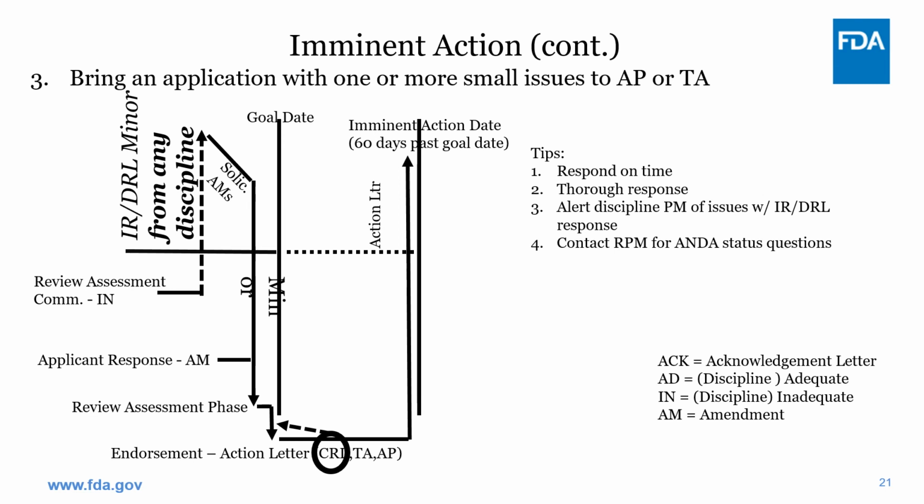In the typical situation, a late cycle IRDRL is issued by FDA with a request for a responding amendment to be sent from the applicant a little ahead of the GDUFA goal date so that FDA has time to conduct a triage of the amendment to determine if it looks good. If not, FDA will try to quickly convert that to a complete response letter within the terms of the commitment letter. However, FDA is hopeful that most of the time the responding amendment is satisfactory, and FDA can issue an imminent action within 60 days to bring that discipline to adequate and complete the much more intensive approval or tentative approval package endorsement. Note that the imminent action space is 60 days from the goal date.